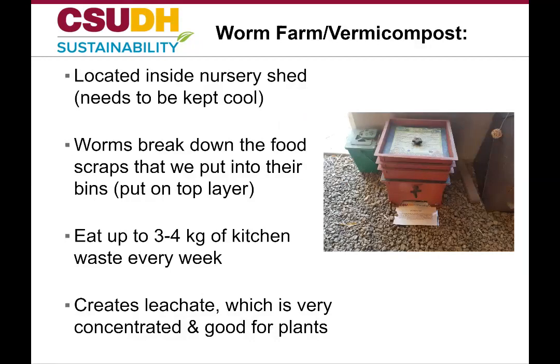And vermicompost is generally a different kind of composting style. So instead of adding a bunch of materials and hoping that they mix together, you add worms to essentially help break down the food scraps and accelerate that process. So essentially, if you were to bring just regular food scraps, again, staying away from meat and dairy products, you put the food scraps that you collect into the top layer of the bin so the worms can get at it, cover it up.